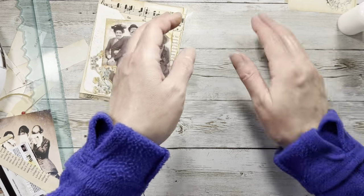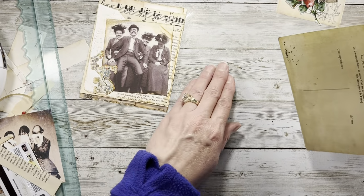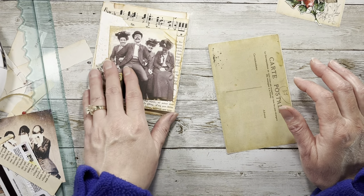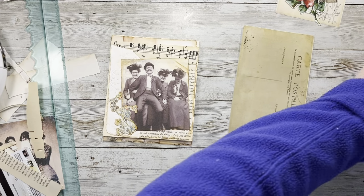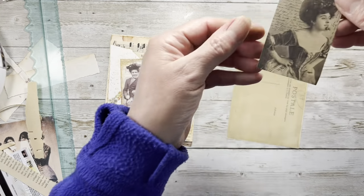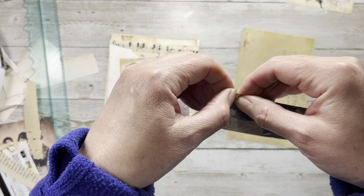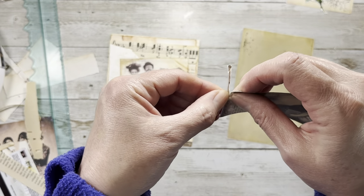Okay, so for this one, I thought maybe we'll use this postcard. Where did I put the, oh, there it is. I'm like, where did I put the pin for the glue? And then I have this funny lady. This was in one of those ephemera things. She's got two cherries in her mouth. It's funny.